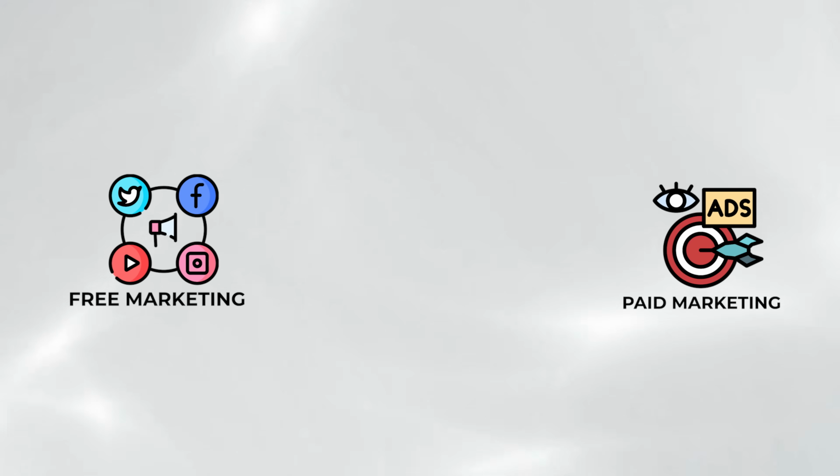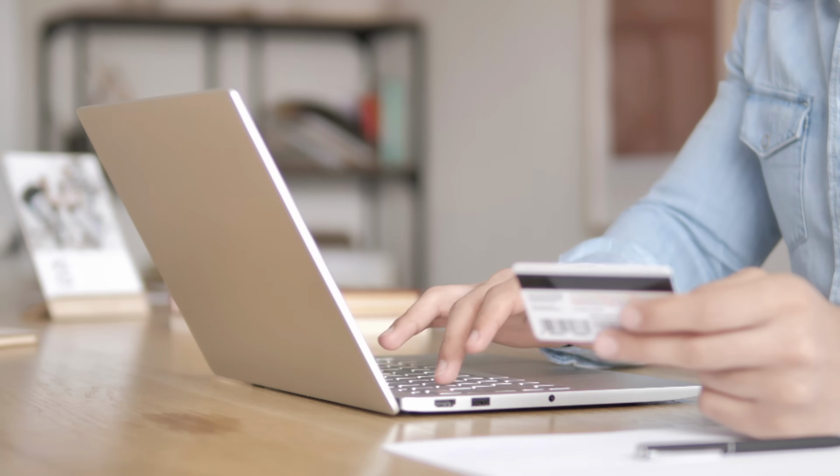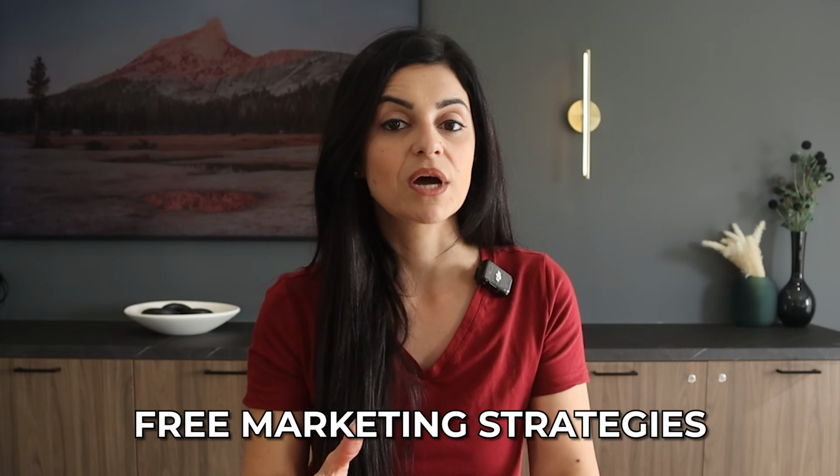When it comes to marketing your digital product, you really only have two options: free marketing or paid marketing. To be clear, I would never recommend starting with paid ads, especially if this is your first product. You want to make sure it can sell organically first, meaning people are willing to buy it without you spending a single dollar on advertising. Once your product is proven to sell on its own again and again, then you can consider putting money behind it to scale. So we're only focusing on free marketing strategies here.